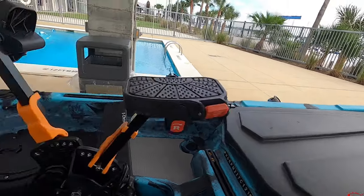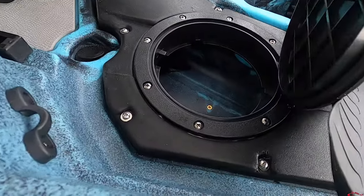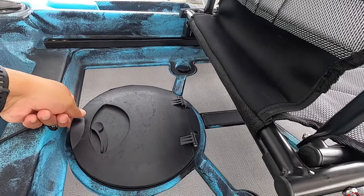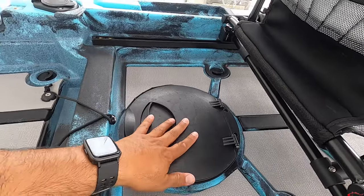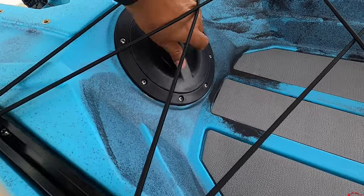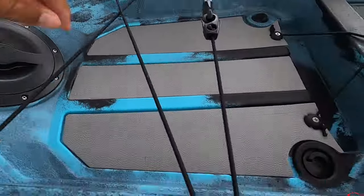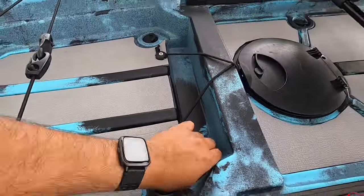Beside the big compartment it has up here, it also has a couple other storage spaces. Just twist and lock it, access the hull. There is one behind the seat as well. This is kind of like a dry hatch where you can put your keys or phone or whatever you need to keep dry. There's an additional one in the back right here that gives you access to your rudder system and your hull if you need it. It has drain plugs, six total, where it drains all the way through.